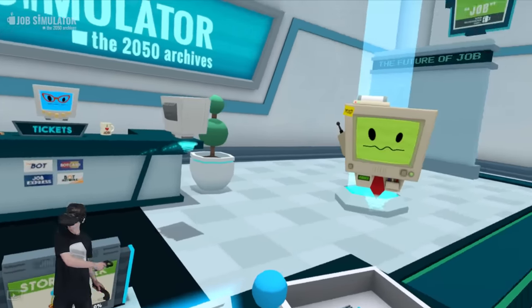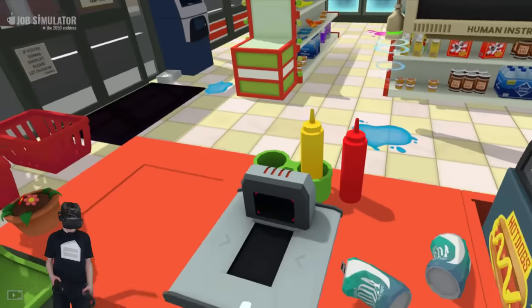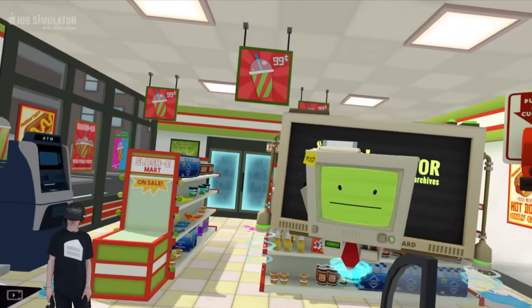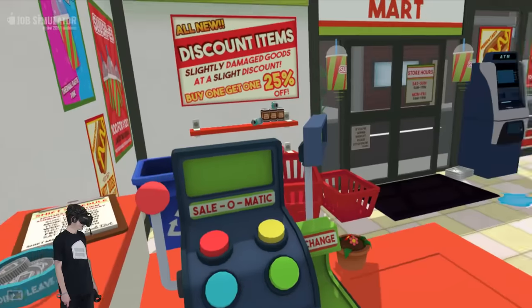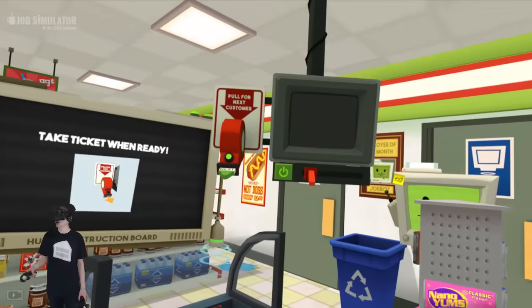So let's boom. Are you a fan of slushies and hot dogs? Yeah. You love the convenience store. Okay, let's go. Oh man, here we are in our convenience store. Welcome to an accurate simulation of convenience store clerk. Hi boss, how's it going? There's my boss. He tells me what to do. Looks nice here. We got gum and everything like that.